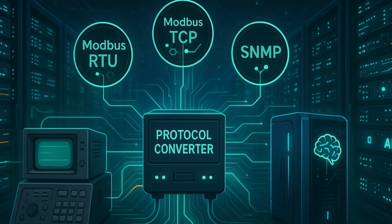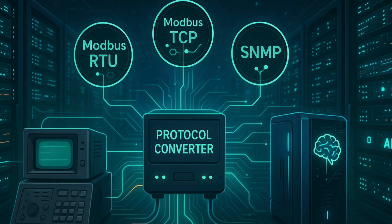Okay, so these protocol converters are clearly vital. But how do they actually do their job? What's going on inside these little boxes? At their core, industrial protocol converters facilitate communication between incompatible systems by essentially performing a real-time translation of data. This involves not just changing the format of the data, but also adapting the speed at which it's transmitted and completely transforming the underlying communication rules or protocols themselves.